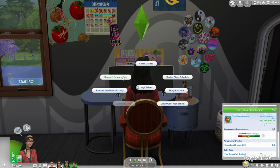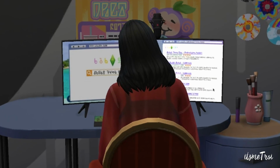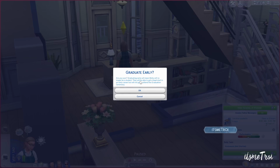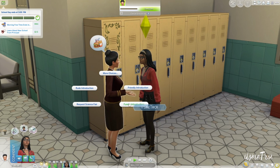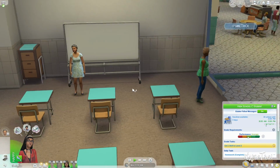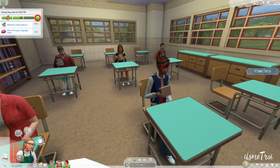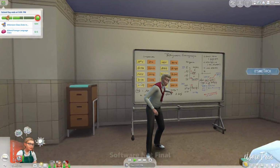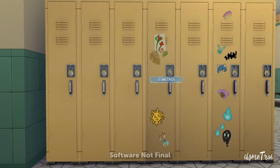If you click on the computer, there is a new high school pie menu. It can show you your class schedule, lets you drop out at any moment, which I thought about a couple of times, graduate early if your Sim is lucky, study for exams, and a few more options. Which class your Sim gets is pure random. They're either in class 1 or 2, and it's not filled. You just go there. You don't get to choose. It says you can't edit the school lot itself. I'm not going to comment on it because the majority of us will just replace it anyway.